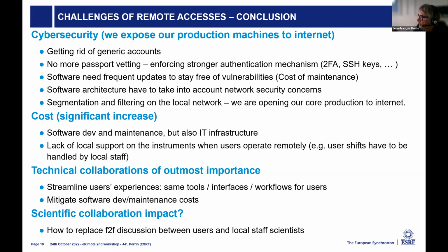It's not rare that users share their username and password, share their credentials, which was not happening before. To enter ESRF, there was a passport vetting at the site entrance, like in many other research infrastructures of this size. Now we have to replace it by something else.